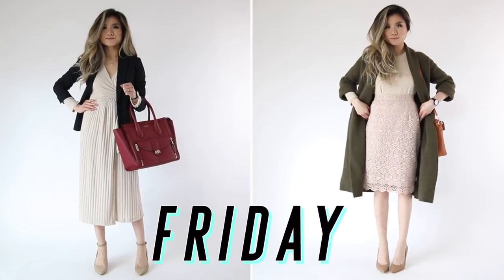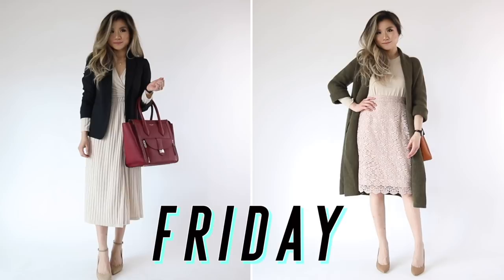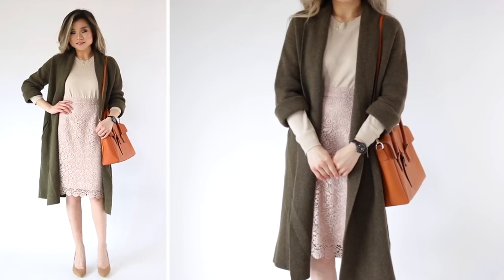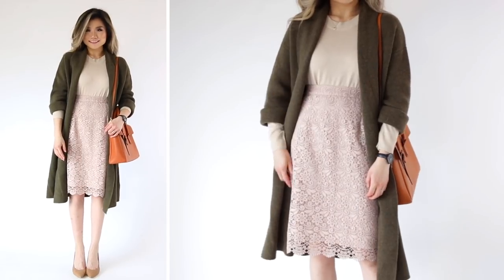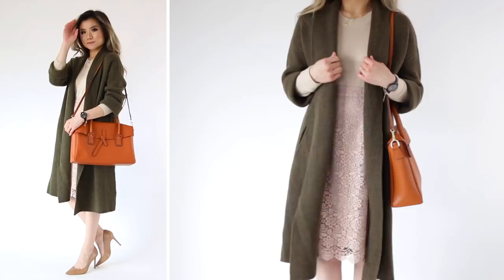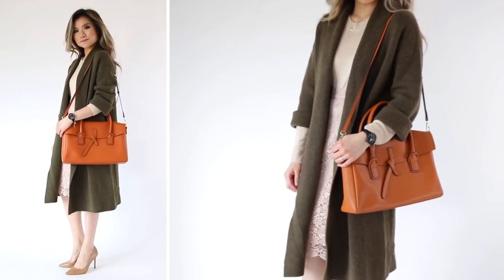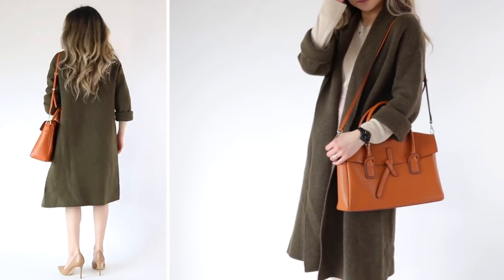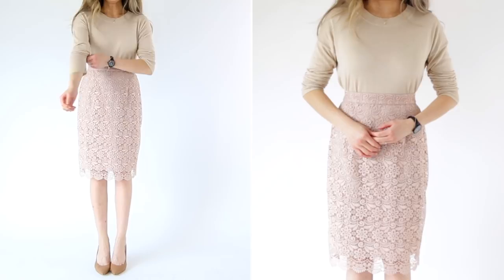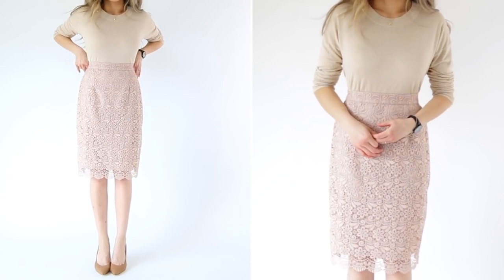And lastly, for Friday's outfit idea, I've got two variations. If you guys are sick of pants, these are your non-pants options in this lookbook. The first one is going to be a sweater and pencil skirt combo. I wanted to create kind of the illusion of a one-piece dress, but it is a two-piece. The top is just a simple crew neck beige sweater, and I tuck that into the similar color lace skirt. So this is a nice idea if you want to tone down a more provocative fabric, do a same color uncolor to kind of mute it down.